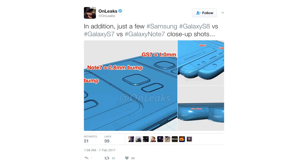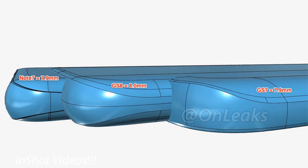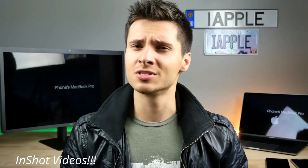And the actual CAD models have also been leaked from OnLeaks, and they suggest several things. So for one, the thickness of the phone will actually be increasing by 0.1 millimeters. So it'll go to 8 millimeters from 7.9 of the Note 7 and S7. And I'm actually very excited about this one.